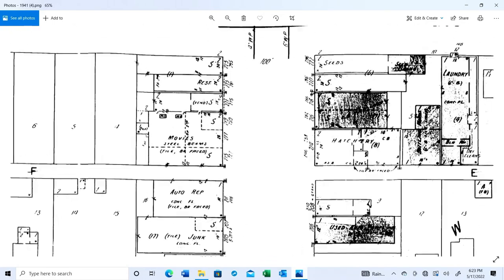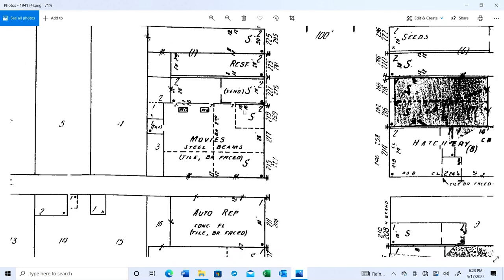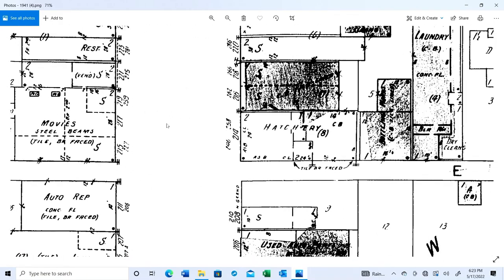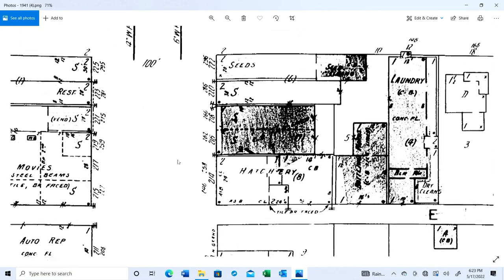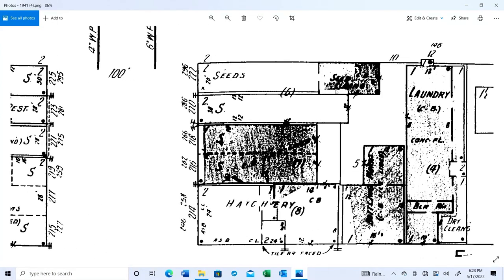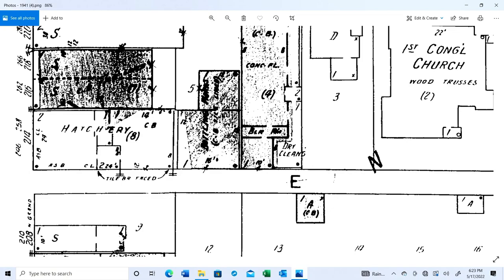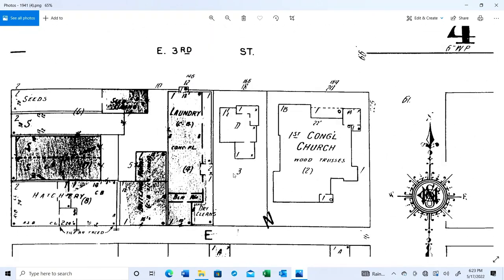All right. This Don Hemphill's in the audience, so there's his building. There's the Bandbox Theater and a restaurant. And again, we're just getting stores here. There's Clay County Seeds and Seed Cleaning back here. And there's the Johnson Laundry and store and store and store and a hatchery. Hatcheries were really big early in. Yep, and there's the Congo Church yet.